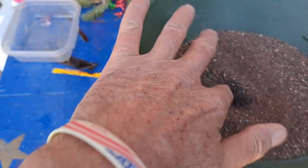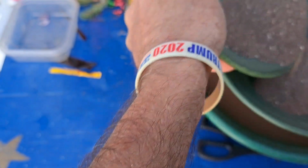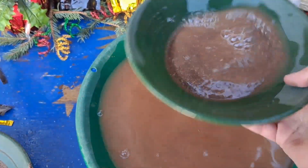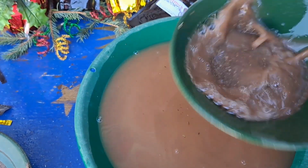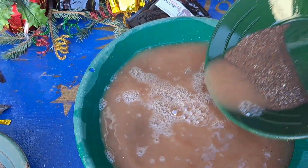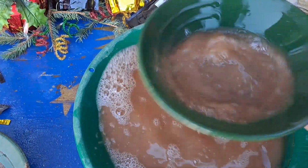Now, I don't know what the hell is happening with this. Let's dump some out and see. We'll see how our first pan of gold looks, because the last one looked pretty nice, you recall. Yeah, it seems a little squirrely here already, starting off on this last one. Well, that's why I was doing this, just to compare and see.